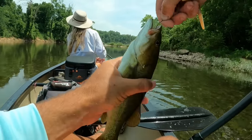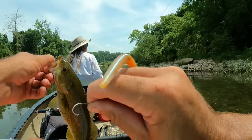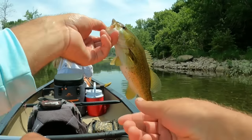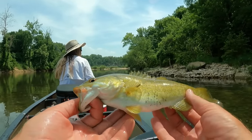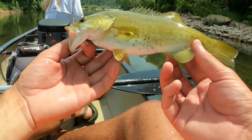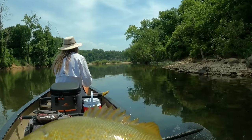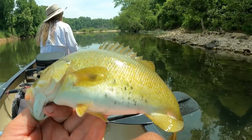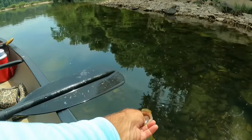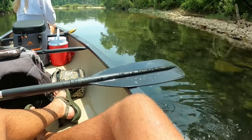Another nice little smallie. We were in some shallow water, so that's why I'm throwing this little wacky worm right now. When we get in deeper pools, I'll throw the drop shot, the shaky head around. But yeah, shallow water, little wacky worm, it's hard to beat. There's like a little spring coming in over here on our right, which is kind of nice. Might be worth exploring, I don't know. But all these smallies have little freckles on their belly. They all have these little black spots. So cool. But nice little smallie. We'll send him back. I literally didn't even know I had him on there, Jay.